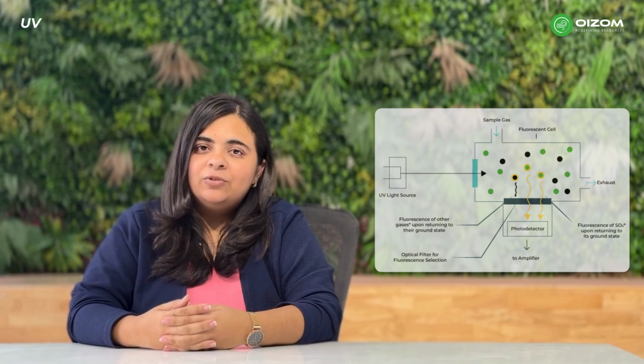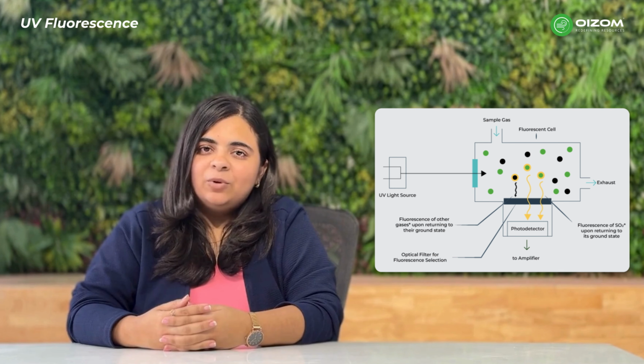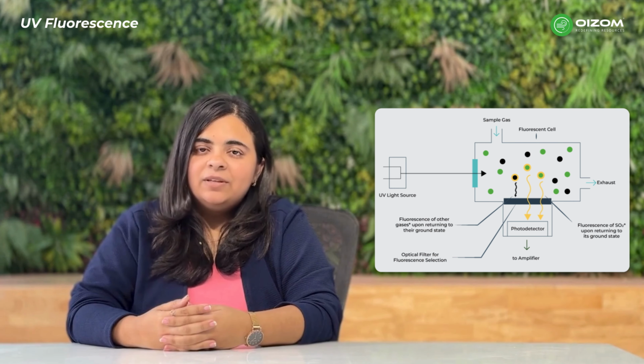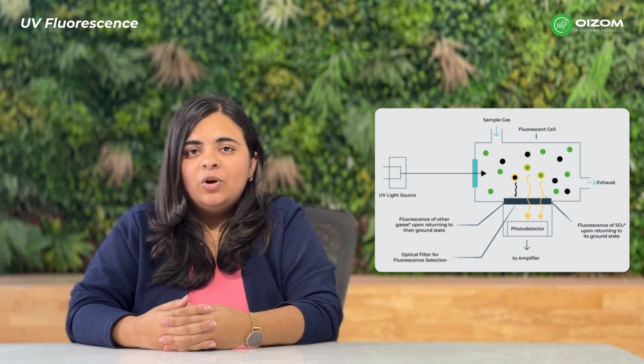Let's explore how air quality monitors measure SO2 in the atmosphere. Several monitoring techniques are available to track SO2 levels in the environment. UV fluorescence. It is a widely used method that works by exposing SO2 molecules to UV light. The molecules emit fluorescence, which is detected and converted into an SO2 concentration reading.